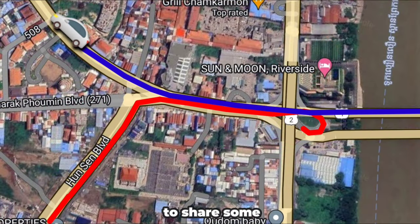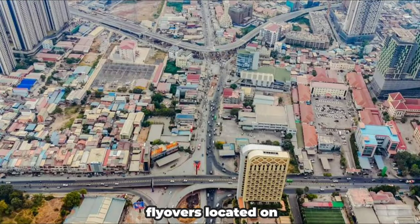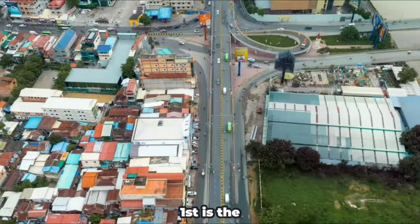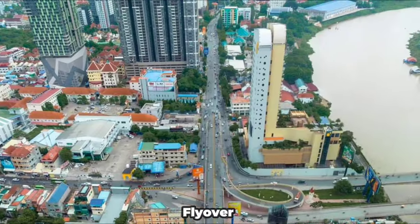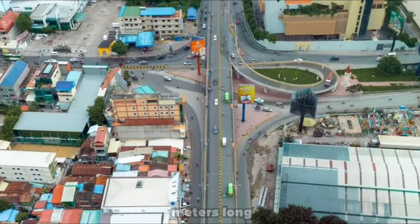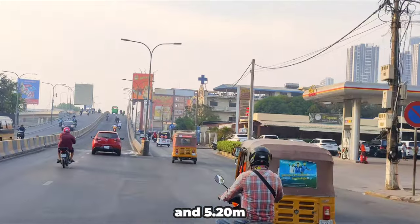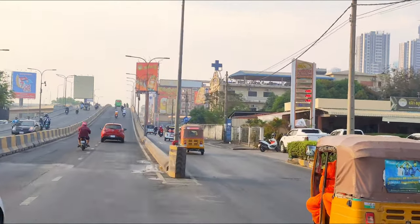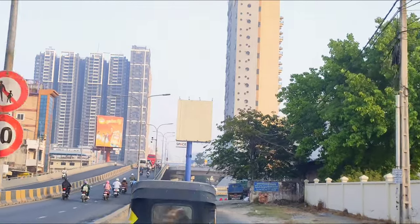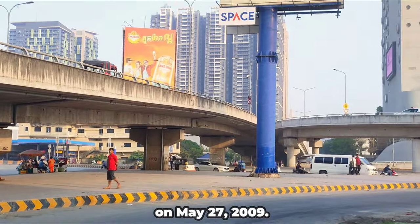I just wanted to share some information with you about the two flyovers located on Preah Monivong Boulevard in Cambodia. The first one is the Kbal Thnol Flyover, which is a reinforced concrete bridge that is 308 meters long, 14.2 meters wide, and 5.20 meters high. It was completed on May 27, 2010, after construction began on May 27, 2009.